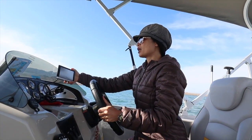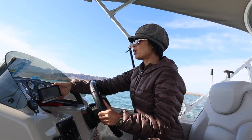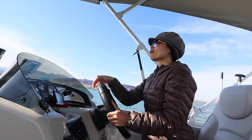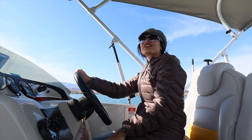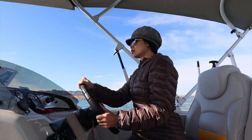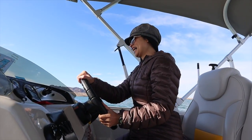Where are you going? We are heading to... I follow the line here. I follow the duck line here. Okay. First time I sail a boat. Yeah. I'm a little scared, I gotta admit, right now.